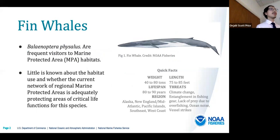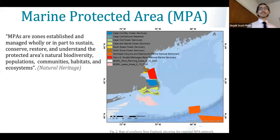So why fin whales? Fin whales are the second largest species of whales and are an endangered species. At NOAA Fisheries, little is known about their habitat use and whether the current network of marine protected areas is adequately protecting the species at every aspect of life. Protected areas are zones established to conserve, restore, and understand the area's natural biodiversity. In the image, we can see our region's current network of marine protected areas, all highlighted in different colors. In pink, we have the Boehm Wind Farm lease area, and in white, we have the Boehm Wind Farm planning area.